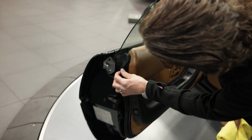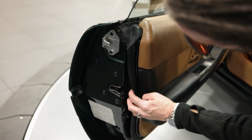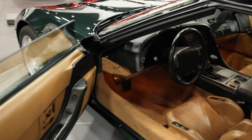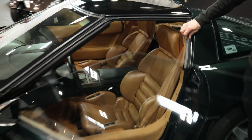I can't remember where I found one or two that, I mean, this is just normal stuff. Here's a little dry here, opening and closing the door, but it's all on here good. The glue hasn't dislocated itself from the car. I guess that's it. I just wanted to make sure you folks at home knew about these gaskets and stuff.